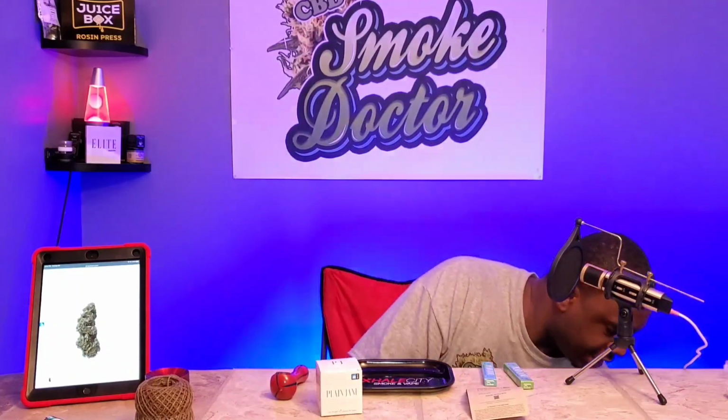Those are really cool when you're out and about, but the star of the show today is called Stormy. Now, this is an Indica. It has 14% CBD. This is the Stormy right here, guys.